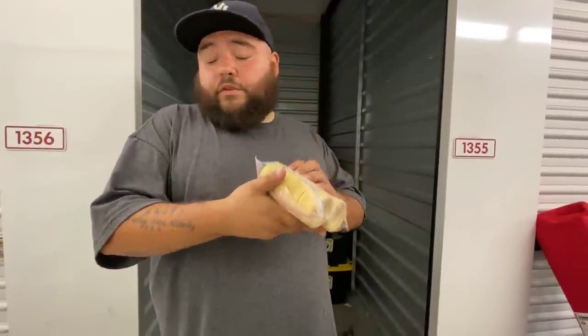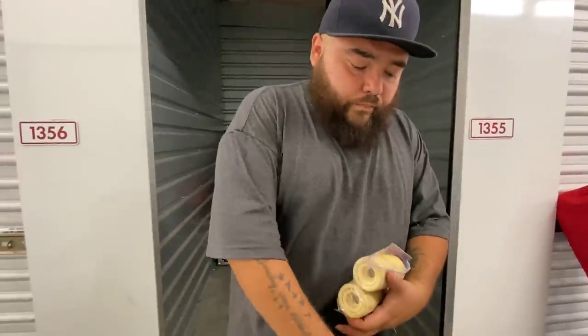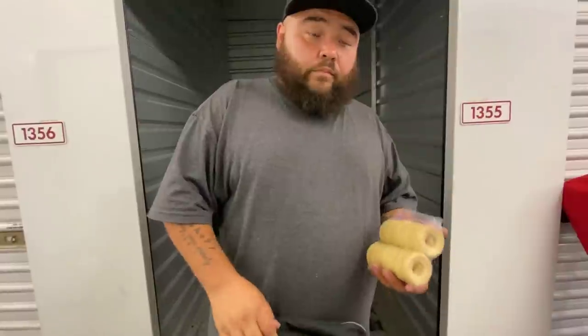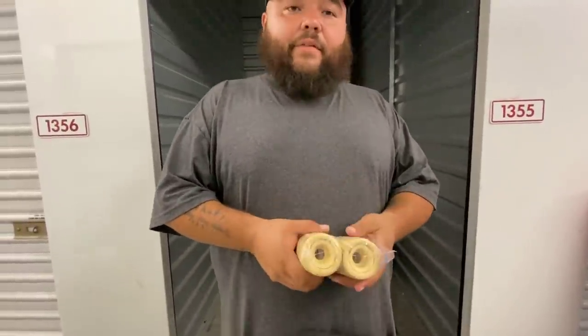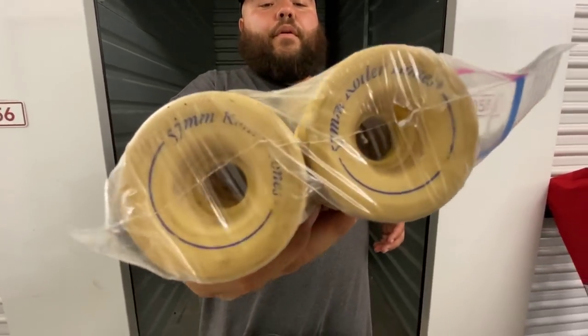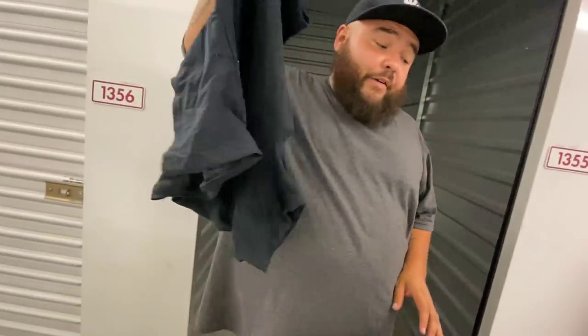57mm roller bones. $100. $100, see? For the... No, not the wheels. I was talking about the Buds. Look up that. 57... You know what? We're not even going to look them up. You guys look them up. 57mm roller bones. Look them up, people. Let me know what they're worth. But for now, found Jack a shirt. And let's get back in this unit because I'm getting excited right now.